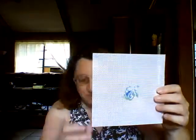Day 12 is another Mill Hill kit. This one is Jim Shore's Evergreen Snowman. And there's my start.